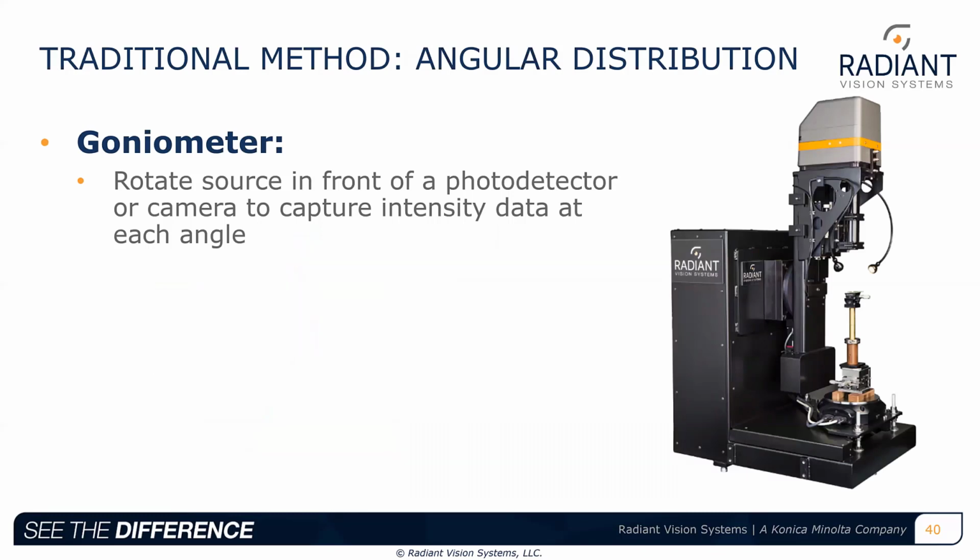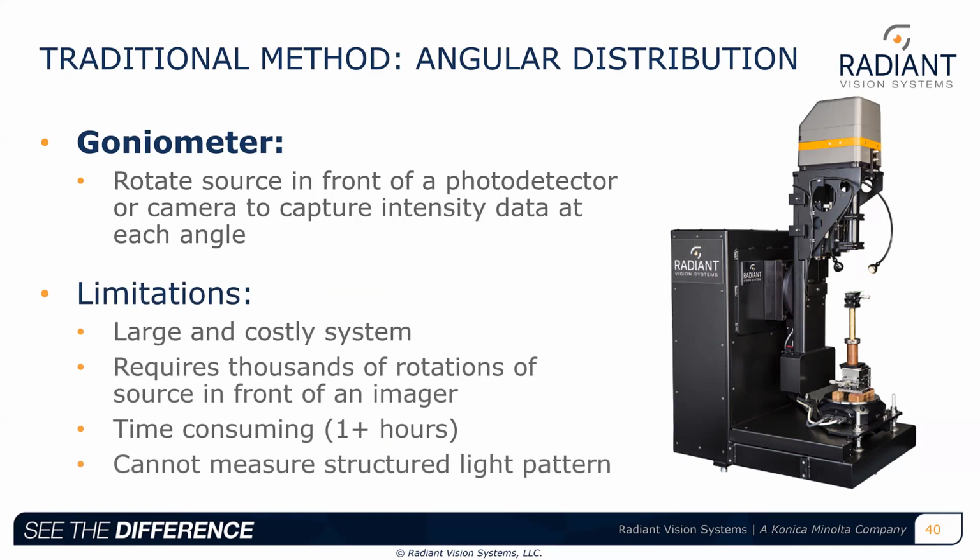Goniometers have been used for light source characterization and modeling for a really long time because they're able to capture the complete output of a light source in three-dimensional space. They do this by rotating the photodetector and the source relative to one another, measuring the light distribution at every angle. But there are limitations, of course. First, you need a really large space to rotate the photodetector around the light source. This means big pieces of equipment and often huge costs and complexities that are associated with bringing that together.